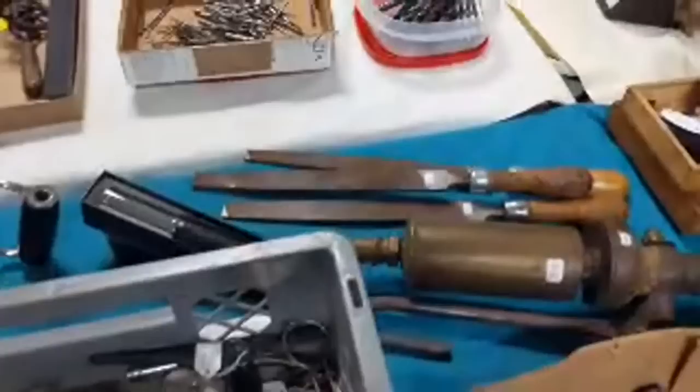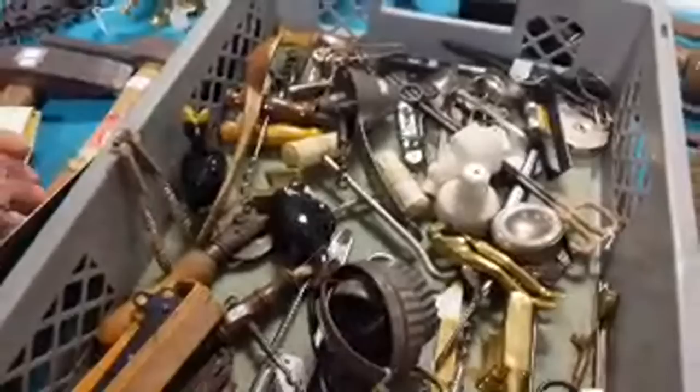Right here. Chisels. Files. Some interesting hair cutting stuff. Where did those go? Yeah. Anyone want nutcrackers?